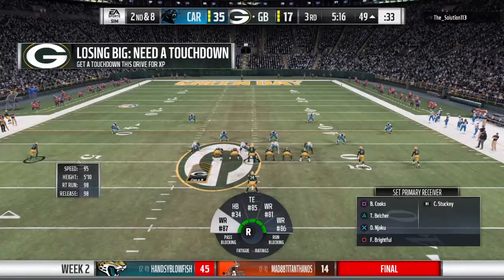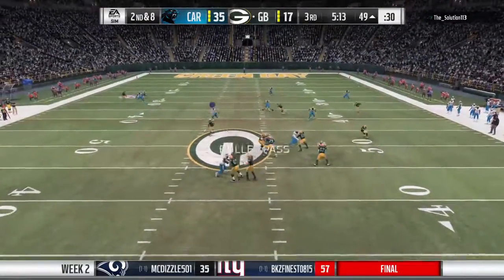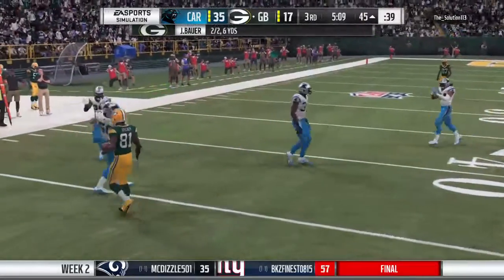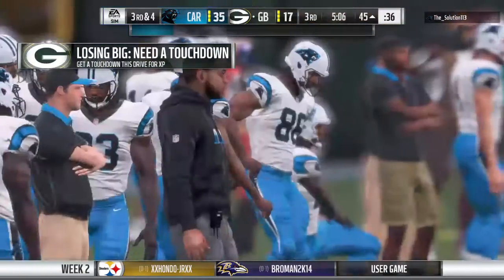All right, here we go. He'll look to throw. Throwing left side here, and it's complete. And he'll be brought down at the 45-yard line. 4 yards on the completion, and it sets up a 3rd down.